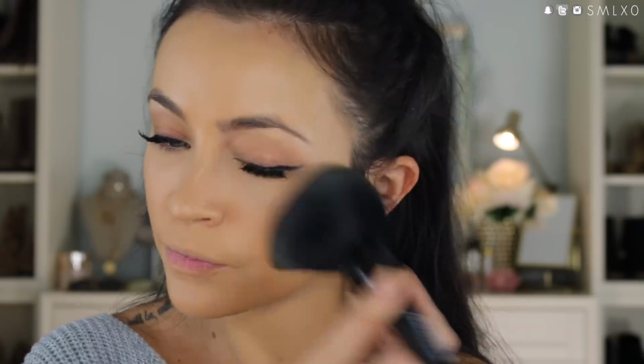Looks pretty normal. So I'm just gonna use a little bit of the Laura Mercier powder to set the rest of my face, because that's not really supposed to be a face setting powder, but I don't think the Marc Jacobs really set completely. I would still recommend setting it with a powder.